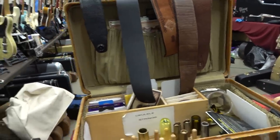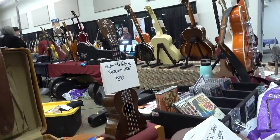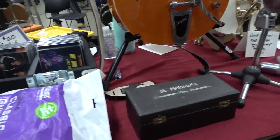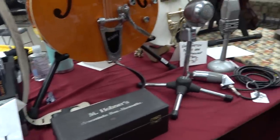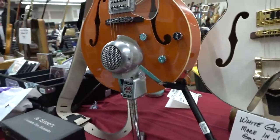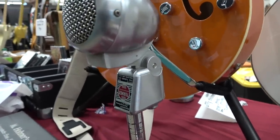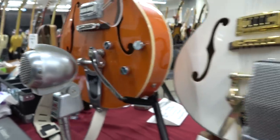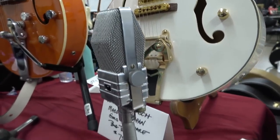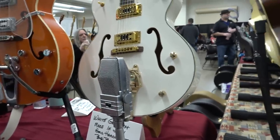Yeah, I'm just kind of going through all this stuff. I was afraid I wasn't going to get to all of it, so I'm not spending a whole lot of time on each thing, but I'm trying to get to everything that I could see. There's a cool old Turner mic. They made some really stylish, cool-looking mics, and they were high quality as well for their time. There's an Electro-Voice. That's a ribbon mic. Probably from the 50s, if I had to guess.